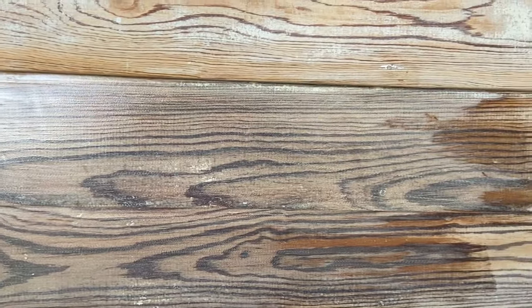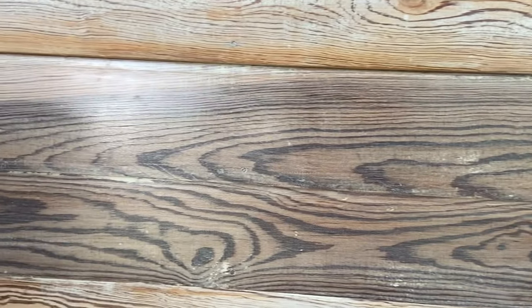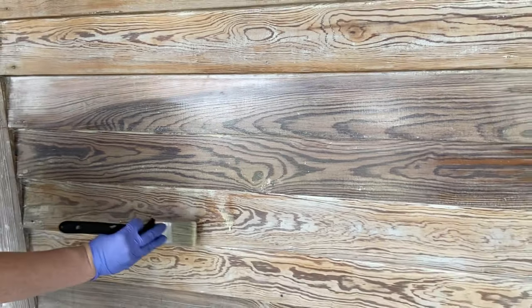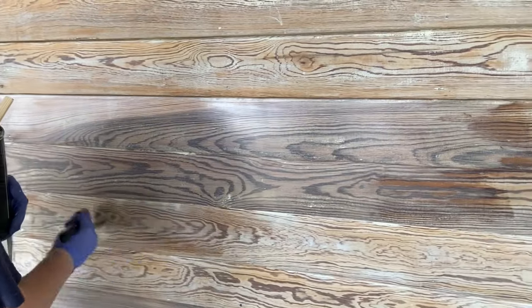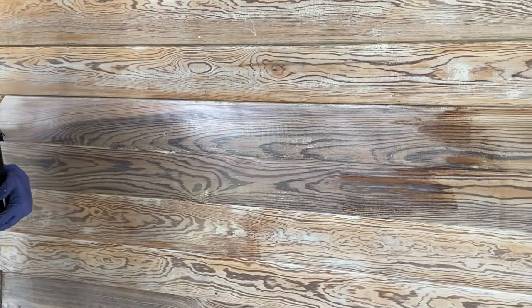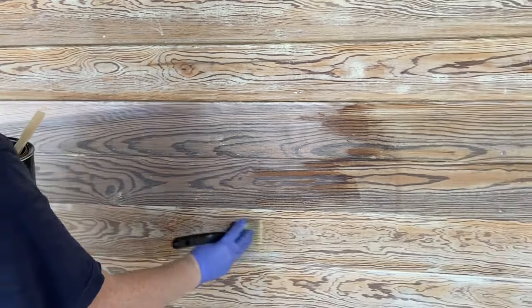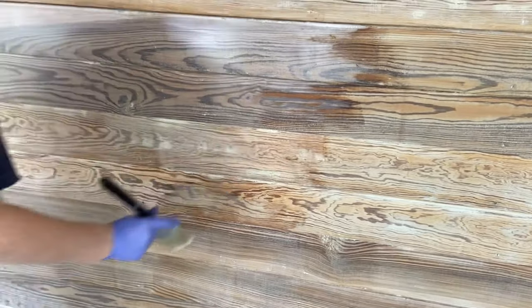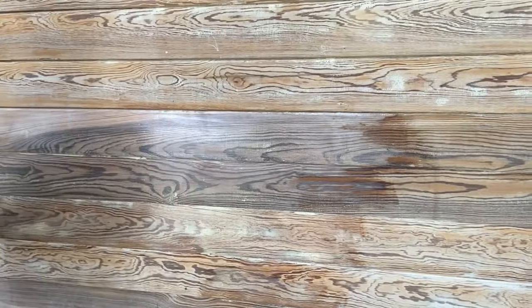Isn't it pretty? When this stuff dries, or at least the other side over there, it kind of has almost a ceramic like feel. What we're gonna do, we're gonna come back here next week and see what this does.